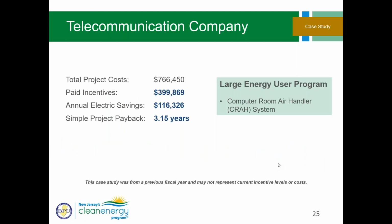So these are obviously real projects. Names have been taken off for obvious reasons, but here is a large energy user program project, which we won't have time to go through each individual program today, but this is a program which is meant to serve the largest energy consumers in the state. Quick off the napkin calculation, you could say that these are customers that have an energy spend annually across all of their New Jersey facilities of at least $5 million worth of costs. So that's delivery and the supplies. These are very large customers.